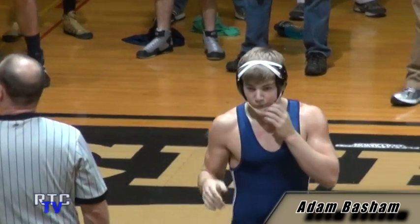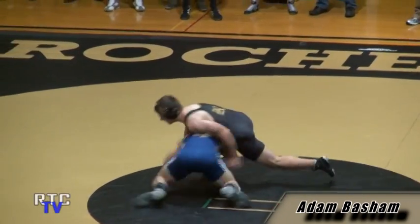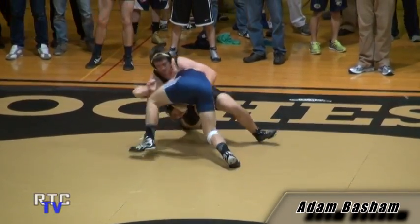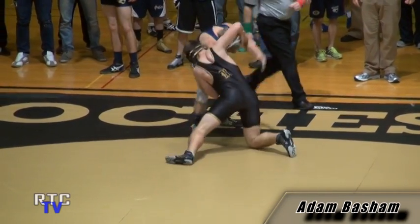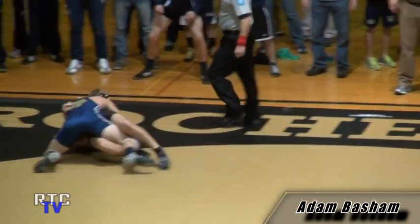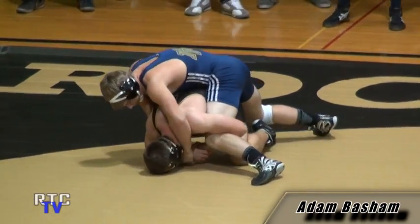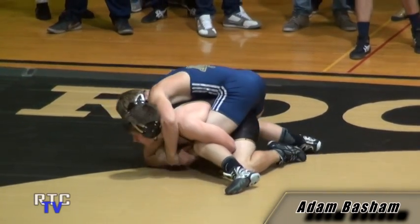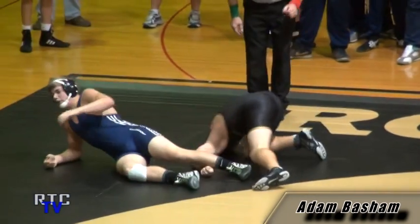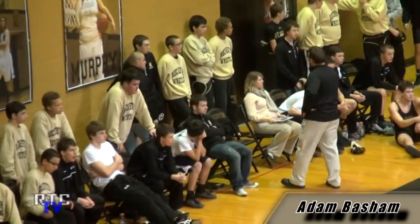The last match got both teams, all the wrestlers, to the edge of the mat, adding a little bit more excitement to this duel. New Prairie in on a shot. Adam is doing a nice job of defending it. Now they're back in the collar. Oh, he's in possible trouble here. Two takedown, but he's out of bounds. Can't give up the near fall. Wrestlers go out of bounds. Back to the center. New Prairie did get a takedown. They are up 2-0.